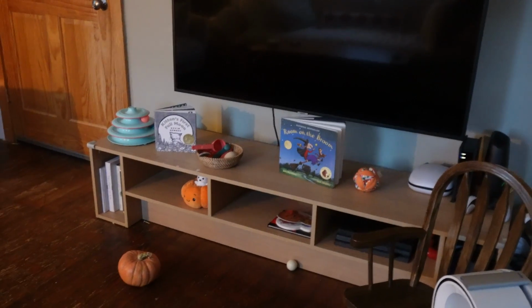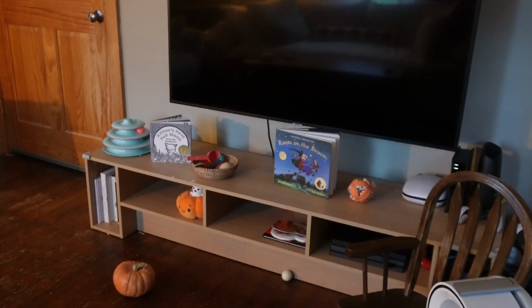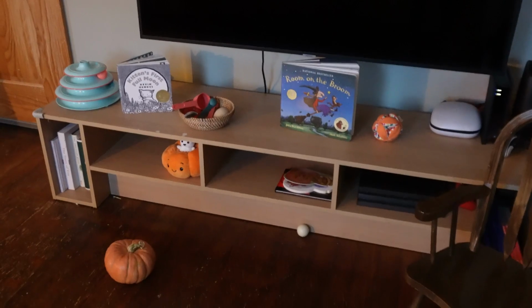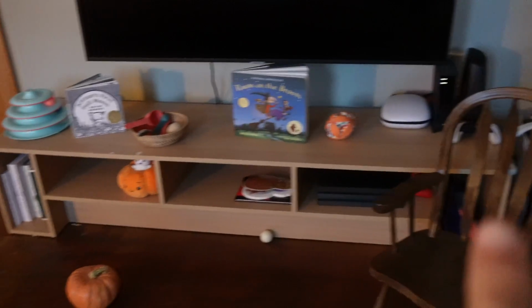So you'll see here that we moved our TV onto the wall, and we have it pushed back against the wall, and now we have this TV stand cleared off, and we're using it as like a little Montessori play shelf for Luna. There's still some stuff that we need to put away.